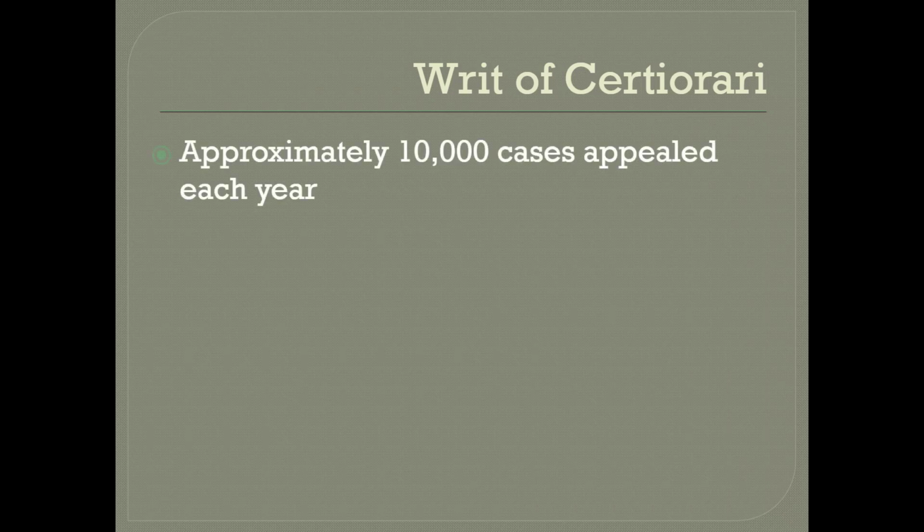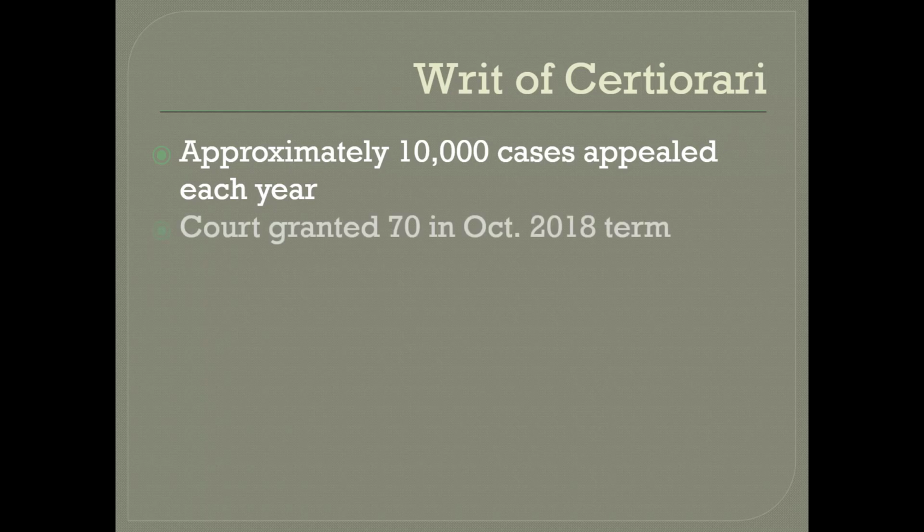That then leaves the Writ of Certiorari. The Writ of Certiorari is again the most common way of getting to the Supreme Court, but it is not common at all. Every year, there are approximately 10,000 cases appealed to the Supreme Court, and yet, in the 2018 term, the court granted review in only 70 of those cases. That's a rate of less than 1%. We're going to talk about this one in our next lecture to try to figure out how the Supreme Court goes about choosing those lucky 70 every year.